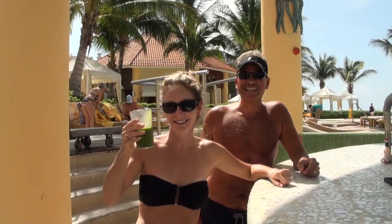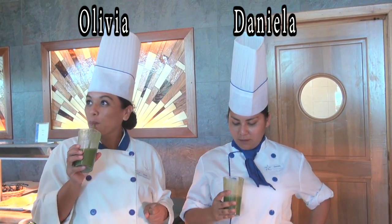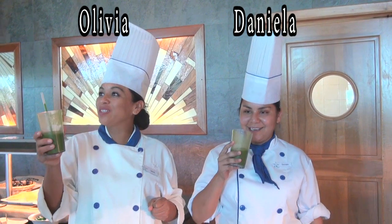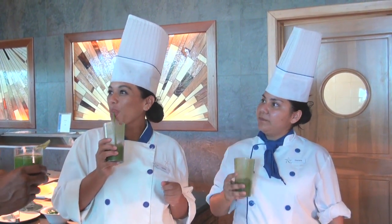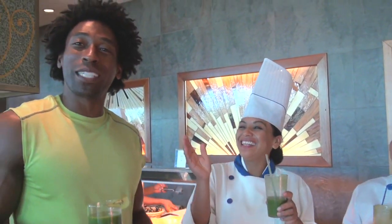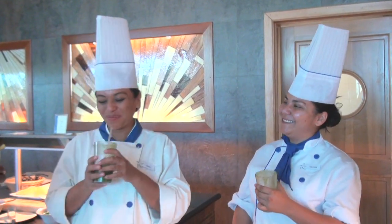Yeah, there it is. Okay? Yeah, you got cheers. That's the deal. Cheers. Arriba. It's very cool. Very tasty. Very tasty. And it's very fresh. Yes. Yeah, so like what's the secret ingredient? The secret ingredient is being here at Iberostar and having the opportunity to meet Olivia and Danielle. That's the secret ingredient. Gracias.